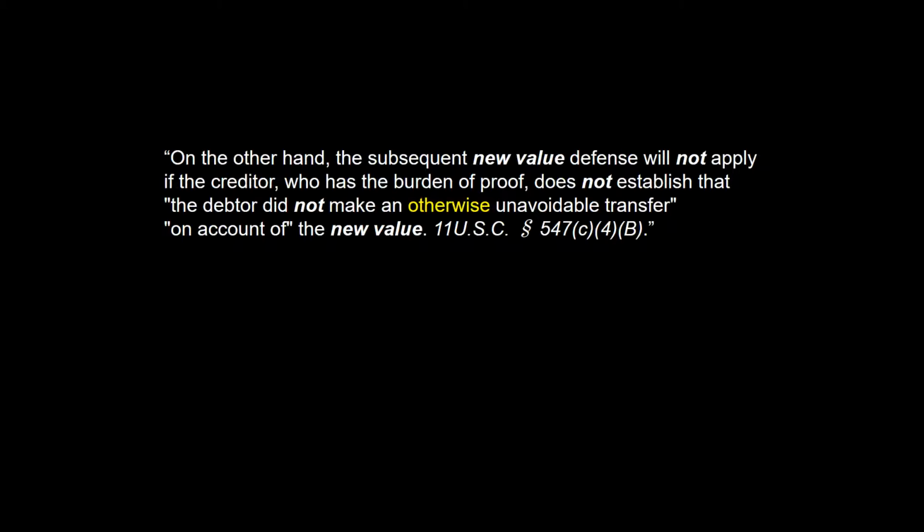So is this an otherwise unavoidable transfer? In other words, can you use the new value defense again, or is the code saying an otherwise unavoidable transfer means otherwise, using another part of the bankruptcy code? In other words, ordinary course, contemporaneous exchange, another defense. Or is it saying you can't use any defense. And that's really what this court decided.